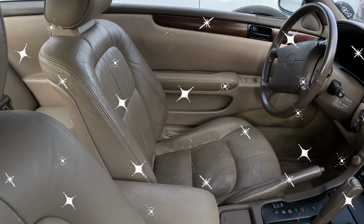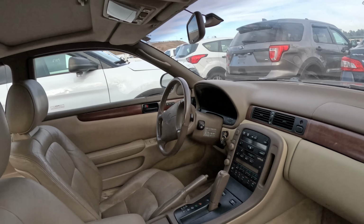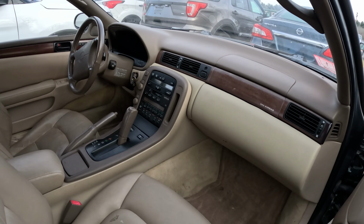And as a matter of fact, that's actually clean for leather that age. My best childhood friend, Dave, you know who you are, did a manual swap conversion. He figured out how to do a manual SC300 swapped 5-speed conversion in this car, and that is his drift car project that he's currently working on.